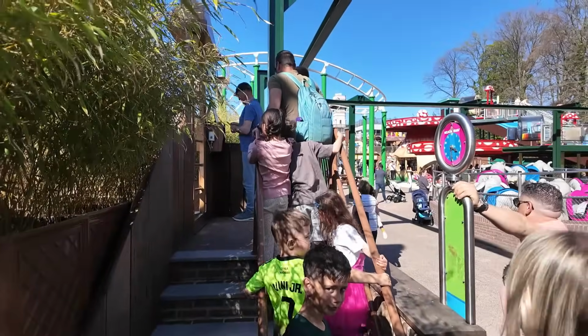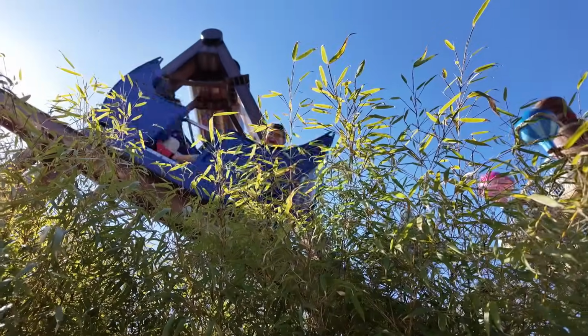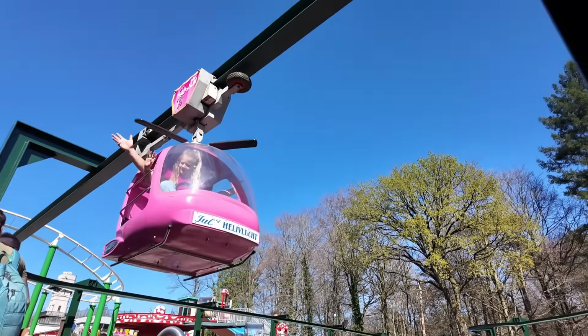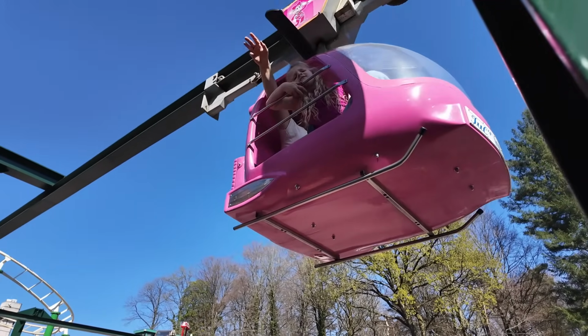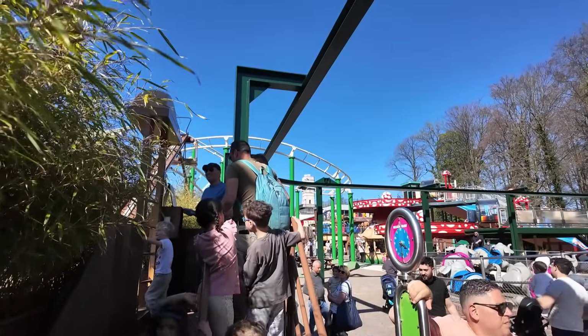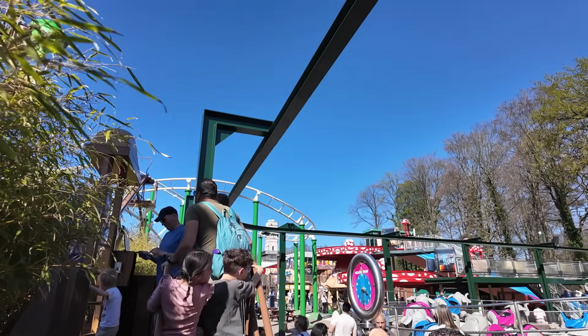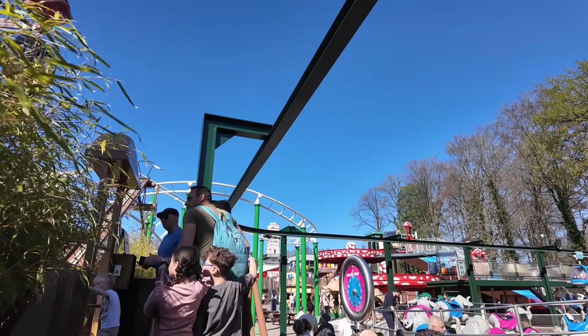Yeah, we've got a bit of a queue. Could be about 10 minutes maybe. Worth it though, cred's a cred. Helicopters coming by. So cool. Yeah, this could take a little while. We thought it was going to be busy here, but yeah, it's very, very busy.